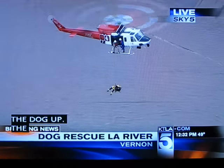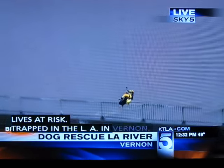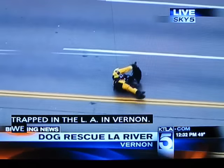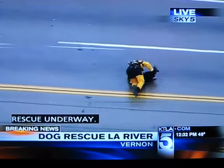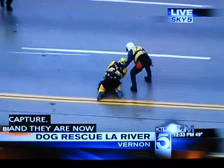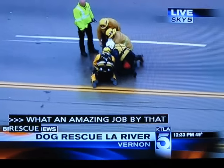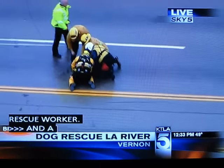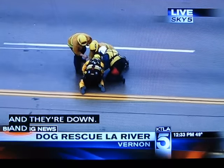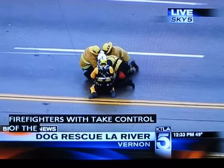River in Vernon. We've been watching this rescue underway, and as Captain Steve Ruta from L.A. City Fire has been telling us, it looks like we've got a good capture. They're now down onto solid ground. Wow. What an amazing job by that rescue worker. A little hard landing there, but they're down, and hopefully they'll have other firefighters from the Swiftwater team take control of the animal, find out who he belongs to, and I think we'll change this dog's name to Lucky today.